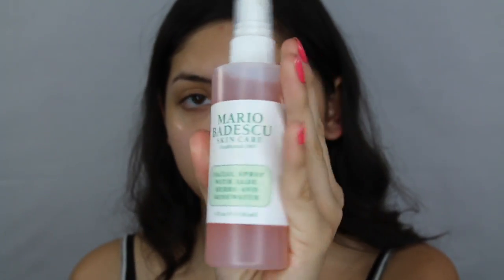The last thing that I do to lock all the products into my skin and to finish off my routine is I use these Badescu facial sprays. I'm pretty sure you guys have heard of these. I usually use the rose water one whenever I'm doing my makeup. I use it before my makeup, during my makeup, after my makeup.